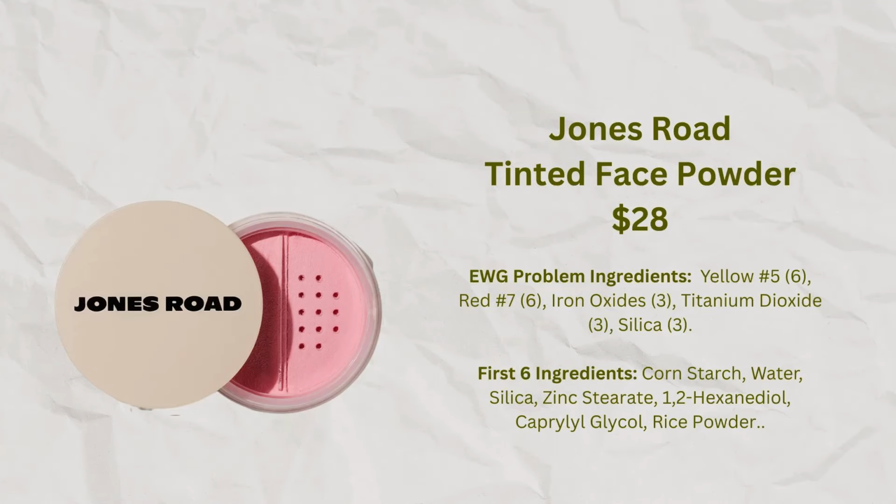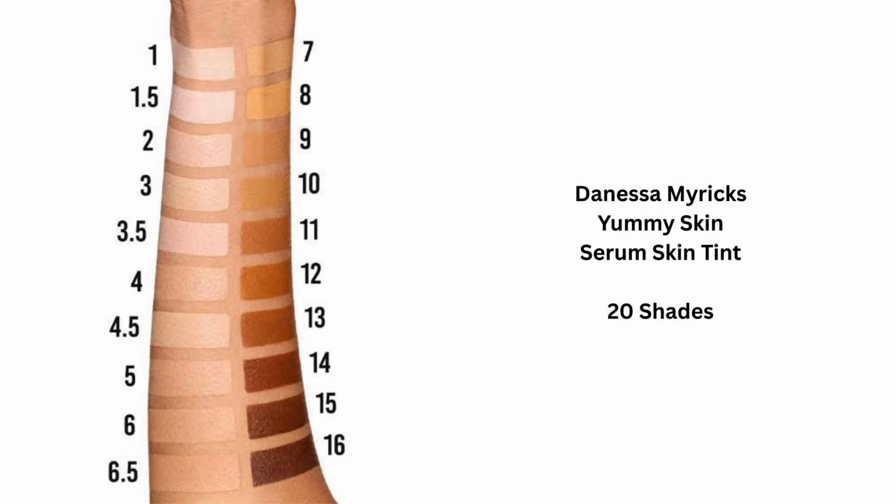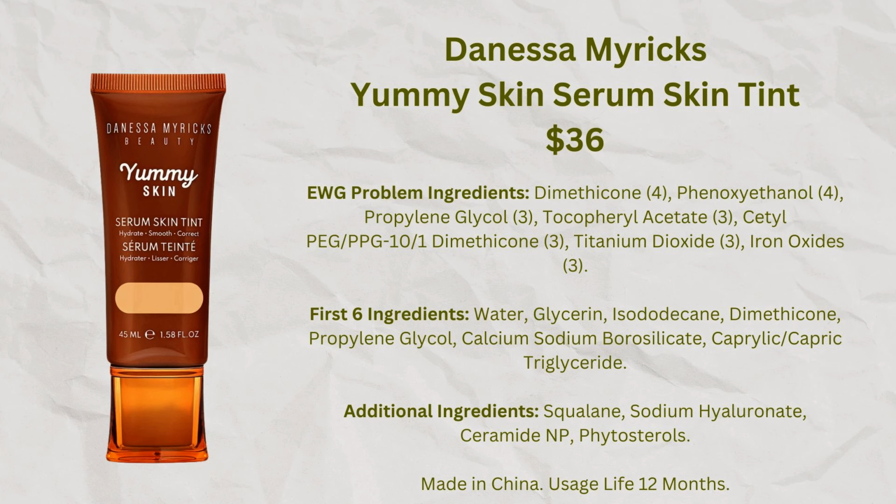So I do think that a lot of people really like this Danessa Myricks product, and I think it's been okay for me. I have not disliked it as much as I anticipated that I was going to before I bought it, but I have been much more likely to be using the Hourglass product or the Chantecaille product. And I think that going forward, I will continue to use the Jones Road product and the Chantecaille product and also the Hourglass product. And I don't see myself using this Danessa Myricks product that much now that I have tried it on again.